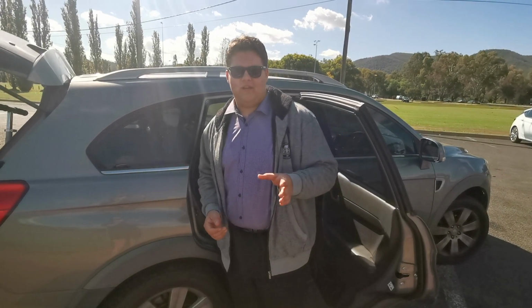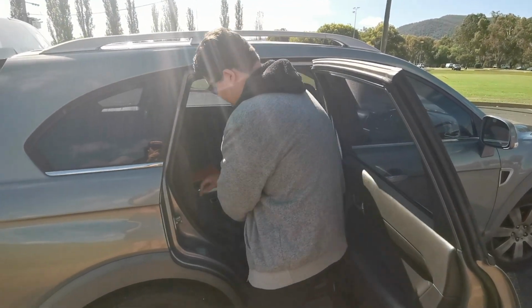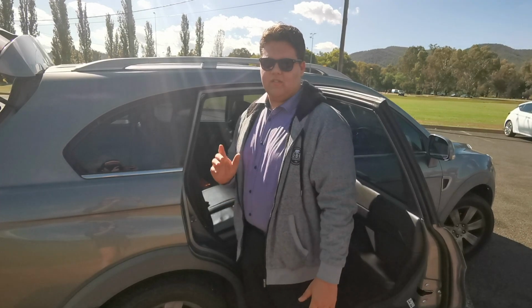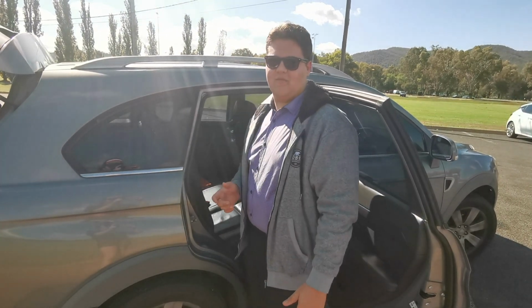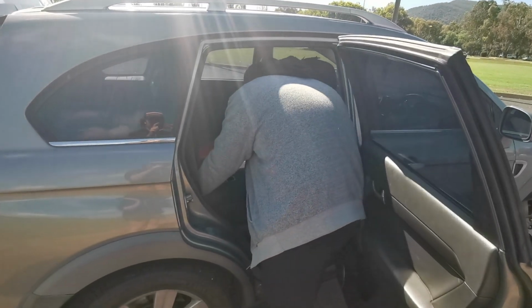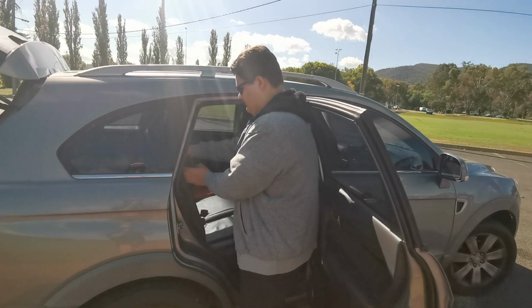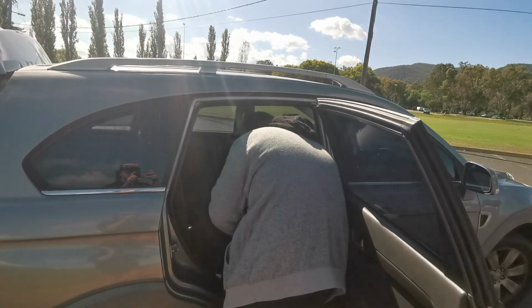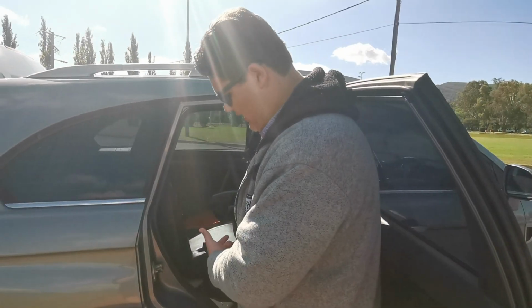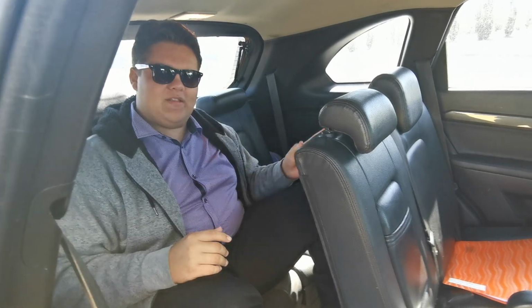So here we get to the next bit where I'm going to get in the back row. If we pull this down, oh, hang on. I'm going to demonstrate getting into the back row. Did it again. So let's have a look at the back seats. Now that this is up, I can easily get in the back. Now that I'm in, let's get those seats up.